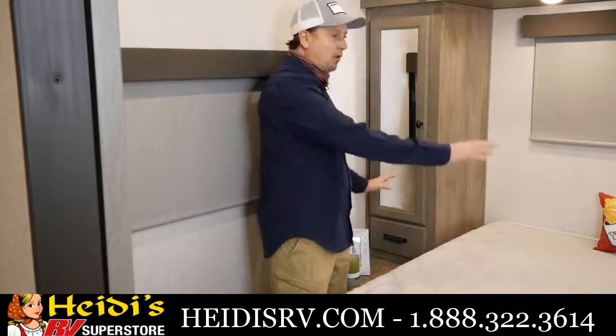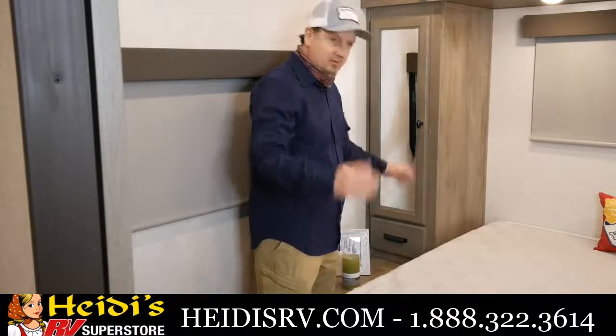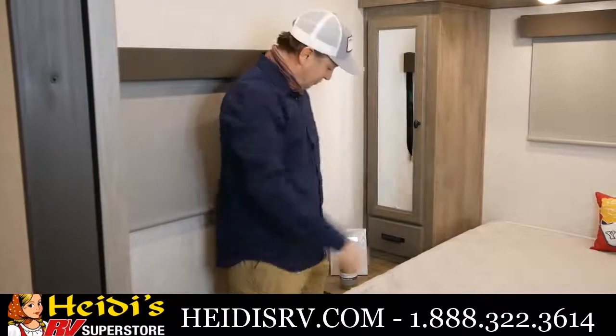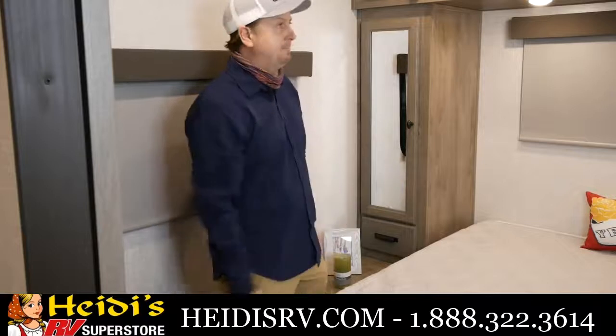Surveyor puts a drawer on each side, so you can put some knickknacks in it, socks under, what have you. You've got nice nightstands, USB ports, and outlets on each side. So if you wanted to plug in your phone or CPAP machine, you can do that.